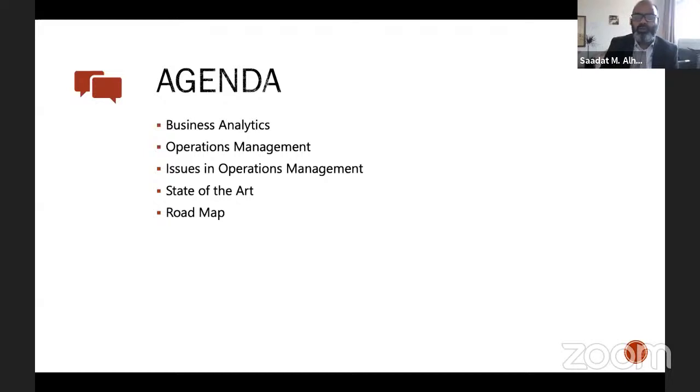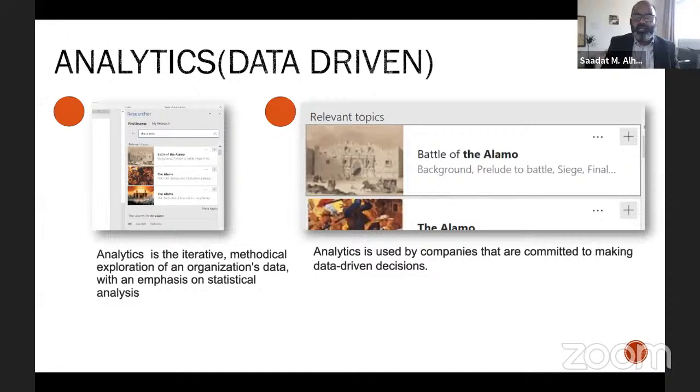And then I will talk about the roadmap and some of the studies which have been conducted by McKinsey and some other highly interesting consulting groups, which are pretty much in the lead of this, right? So this is basically about the tasks we are talking about.